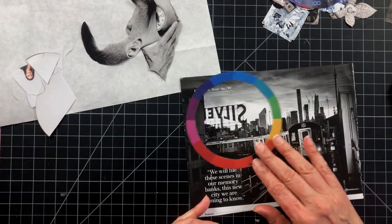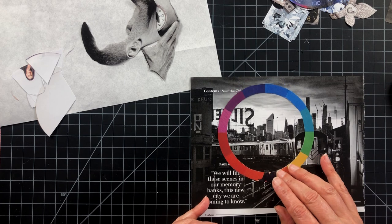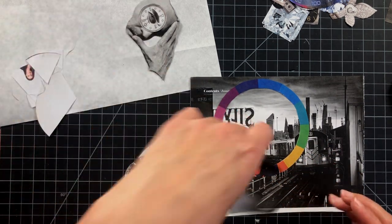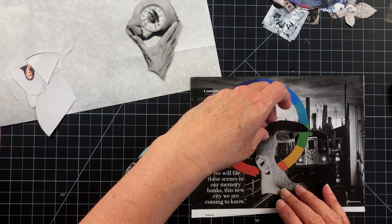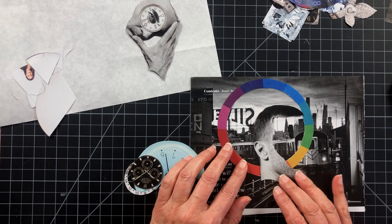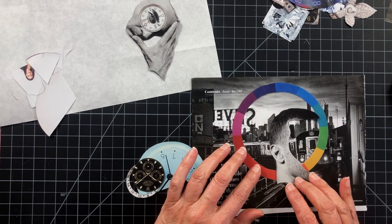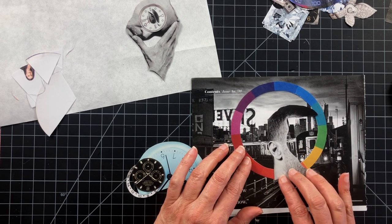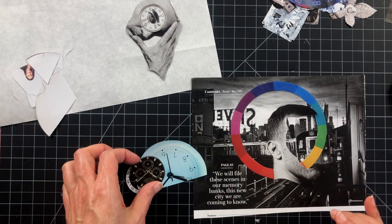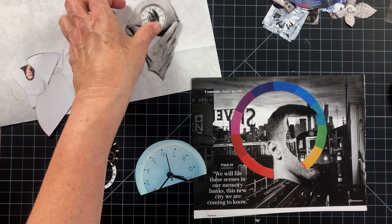So I was thinking something along the lines of this. And he would be here. Cover up our... Okay. Thinking out loud. He would be here. That would cover up the artist.